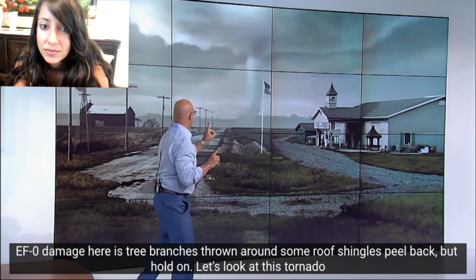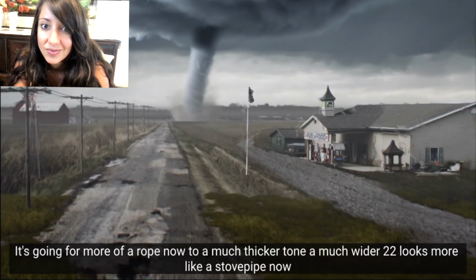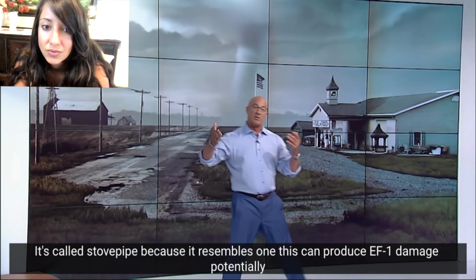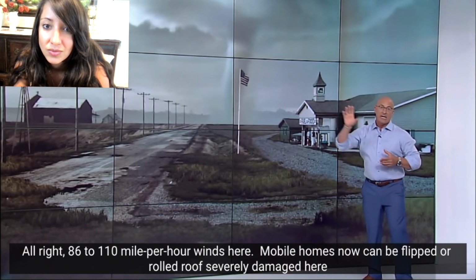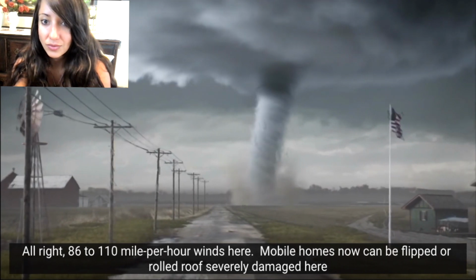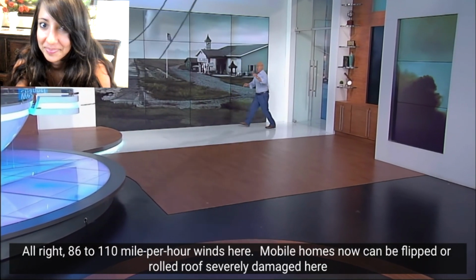Hold on, let's look at this tornado. It's going from more of a rope now to a much thicker, much wider tornado. Looks more like a stovepipe now. It's called a stovepipe because it resembles one. This could produce EF1 damage, potentially. All right, 86 to 110 mile per hour winds here. Mobile homes now can be flipped or rolled, roofs severely damaged here, and there can be extensive power outages.